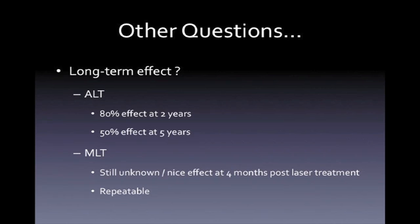I'll go on then. So other questions that we had was, what's the long-term effect? Well, with ALT, we see about an 80% effect at 2 years and a 50% effect at 5 years. With MLT, we're still unknown. We do see a nice effect at 4 months post-treatment, and we do know that the laser is repeatable.